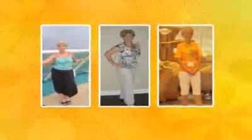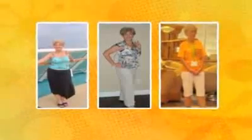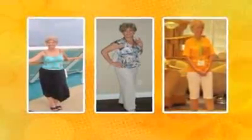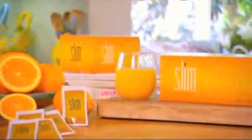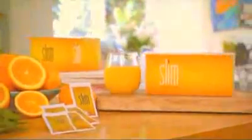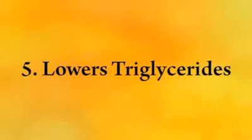To show people my before and after transformation, it's been absolutely incredible and very emotional. By controlling glucose release and insulin levels, BioSlife Slim's fifth benefit comes into play, lowering triglycerides.